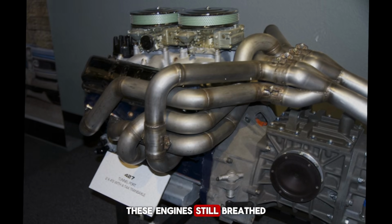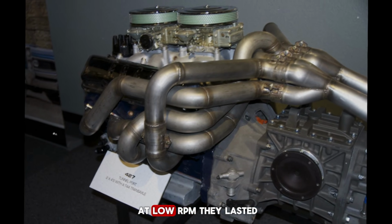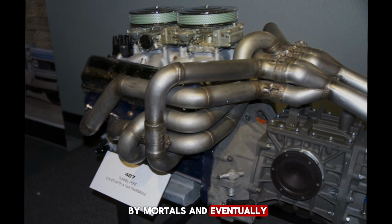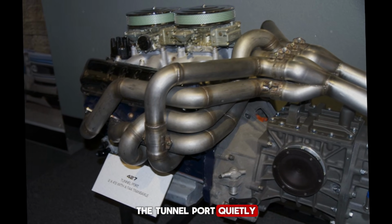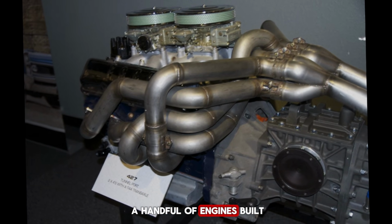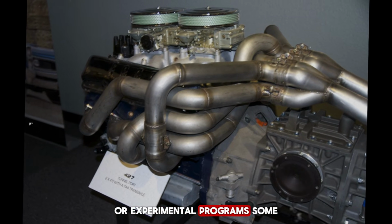These engines still breathed well, they still made power, but they also worked at low RPM. They lasted entire races, they could be driven by mortals, and eventually, they moved on entirely. The tunnel port quietly disappeared. No major victories, no championship legacy. Just a handful of engines built, most used in limited racing applications or experimental programs.